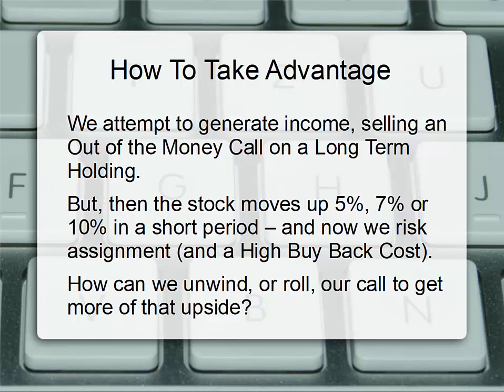But then in a few days, the stock might move up 5%, 7%, maybe a sudden jump of 10%, and we now risk assignment and, of course, a high buyback cost for our sold call. How can we unwind or roll our call to get more of that upside potential and avoid assignment?